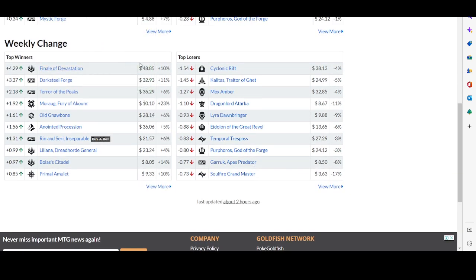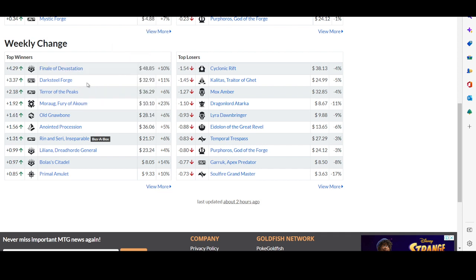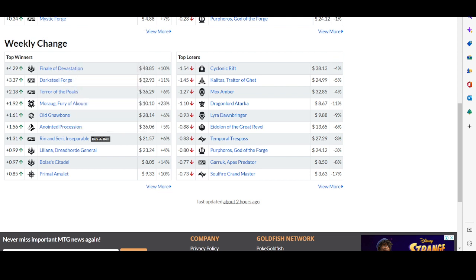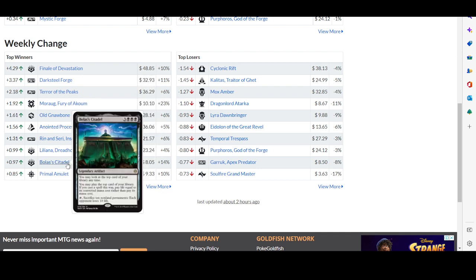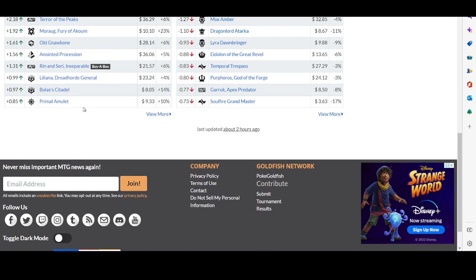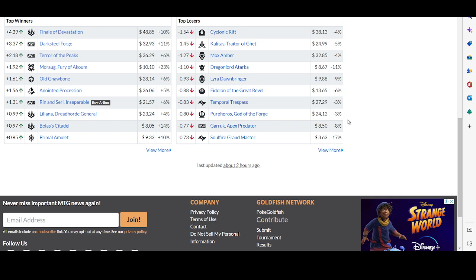Finale of Devastation, 10% gain to now at $48.85. Oh my god, this card used to be $11 or something. Darksteel Forge is on this list as well, 11% gain to now at $32.93. Moorog, Fury of Occam, 23% gain to now at $10.10. Bolas's Citadel, it is a very good card, 14% gain to now at $8.05. And Primal Amulet, 10% gain to now at $9.33.